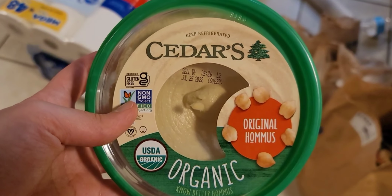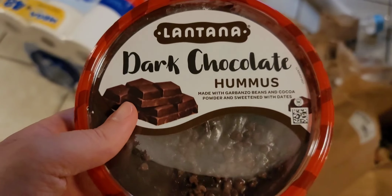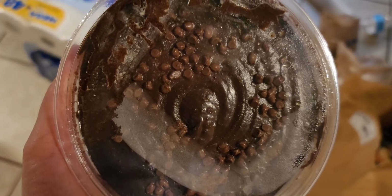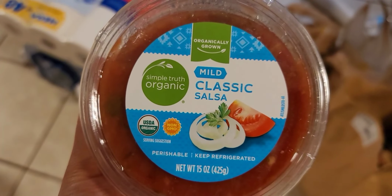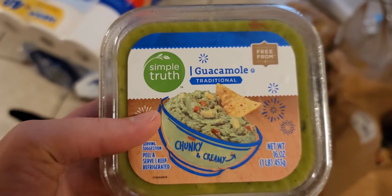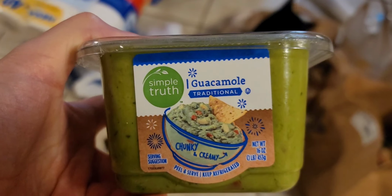organic plain hummus, dark chocolate hummus, and this is so yummy. This tastes like chocolate pudding. Chocolate chips on the top. Organic mild salsa. Guacamole. The stuff is delicious.